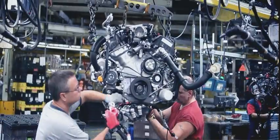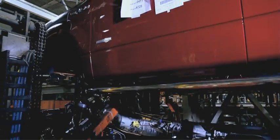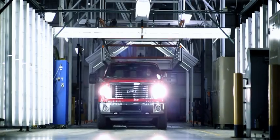Now, after you put an equivalent of 150,000 miles like this on an engine, you might think that's proof enough. But we're just getting started. Because we're going to take this same engine out into the real world for some real torture.